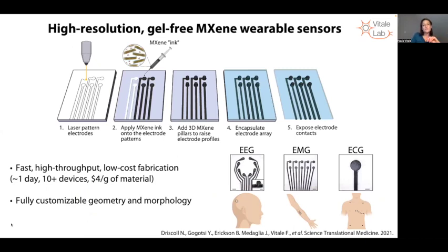So to evaluate whether MXene could also address some of the resolution and comfort issues of this human scale bioelectronics, we developed a rapid, high throughput and high yield fabrication process for making large scale devices, still based on these MXene aqueous inks. The process, very briefly, consists of laser cutting the electrode contacts, followed by inking these contacts with MXene. And then the whole device is encapsulated in a soft polymer material like silicone.